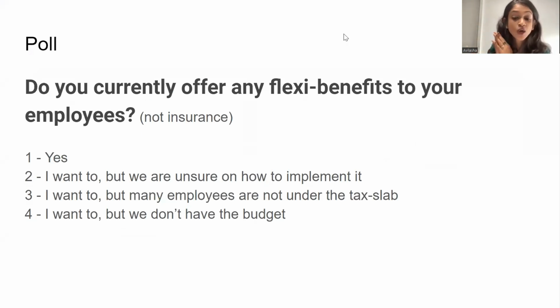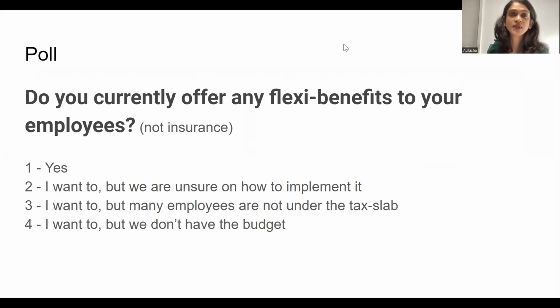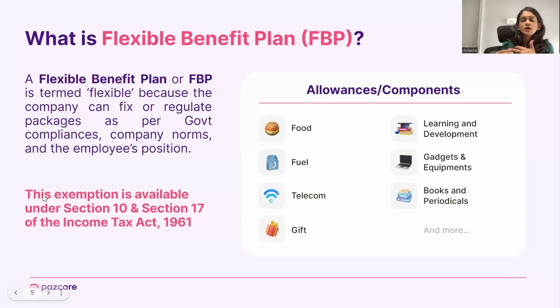We are at the most crucial time of our financial year. We are at the tax season of our financial year. So I will take you through the best practices to implement this. For those of you who want to implement flexi benefits but do not have a lot of employees in the tax slab, that's still okay. Even if there is a limited set of people who fall under taxable income, it's always a good practice to opt for flexi benefits for them, because any kind of savings is still better than zero savings.